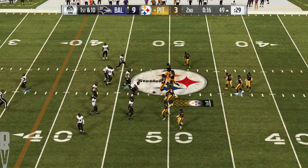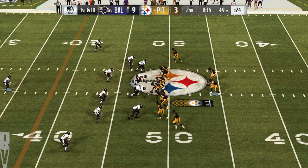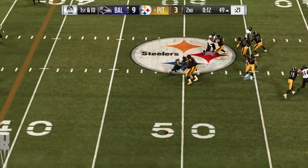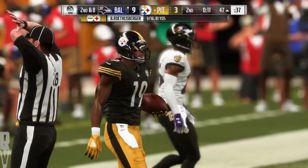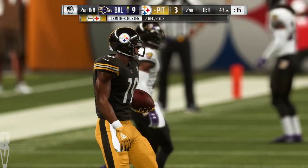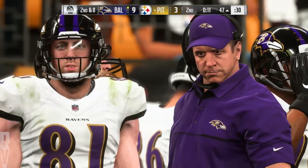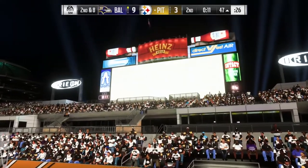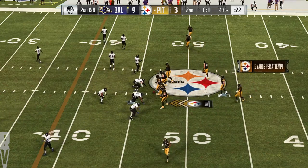Roethlisberger coming up with a first and 10. And he's 4 for 4 now, throwing the ball to start the drive. Throwing again, it's Roethlisberger. Throw left side, complete to Smith-Schuster. Gives him a couple on the catch at second and 8. So second and 8 here after the pass play for 2 yards on first down.